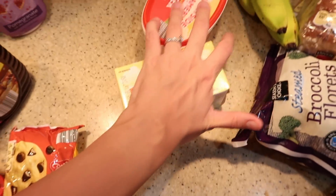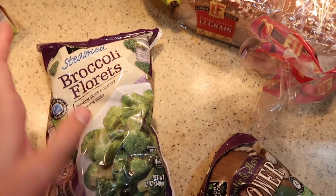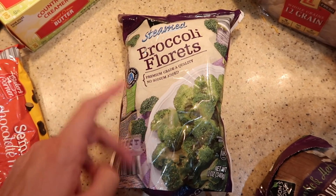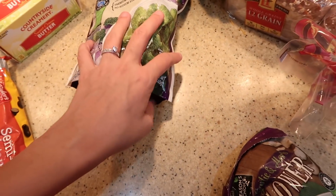And then I just got some butter and some steamed broccoli florets. We love these. Before our wedding, every single day, all we had to eat was grilled chicken and then these broccoli florets. And if you don't know, I lost like 30 pounds before our wedding.